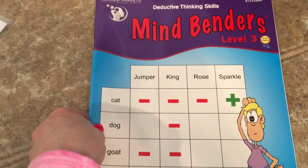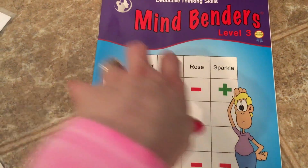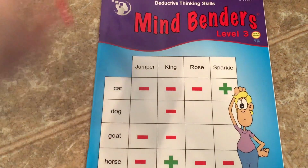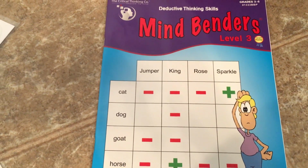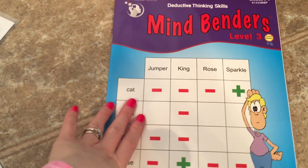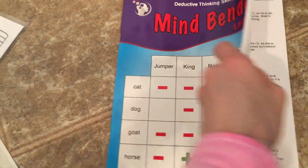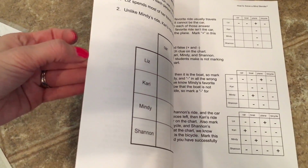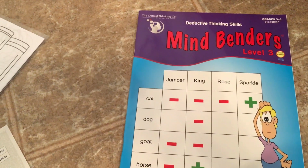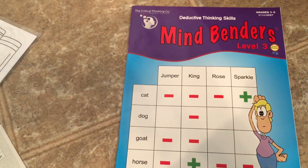Also, my youngest is loving the Mindbenders Level 2 that I put in her daily learning notebook. I shared that in my 3rd grade curriculum video. And I am really loving it. She's really loving it. She begs to do more and more each day, more than just one. So I picked up the next level because there aren't many in these books. So one book is not going to last even a couple weeks probably if you're doing more than one a day like we are.